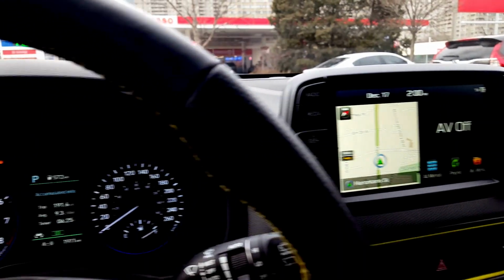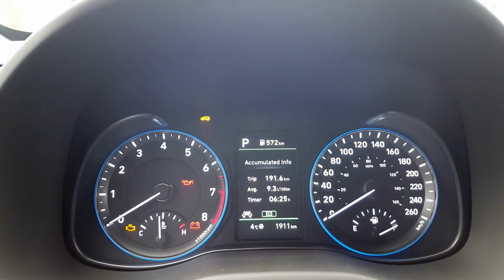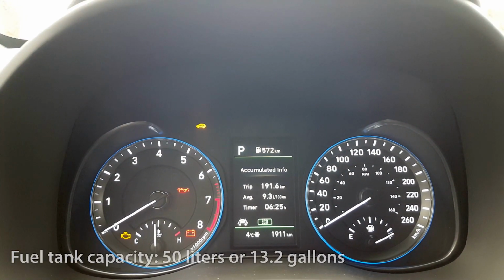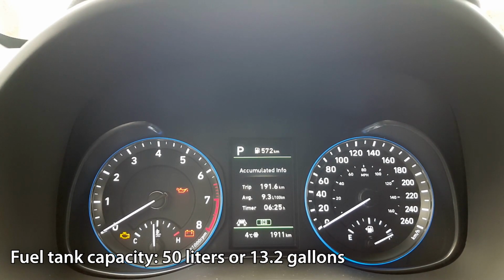As you just saw, we spent $19.18 to fill up 18.5 liters of fuel at a fuel cost of $103.7 per liter. Also worth noting is the fuel capacity of the Kona is 50 liters or 13.2 gallons.